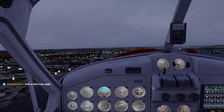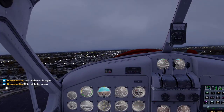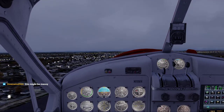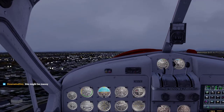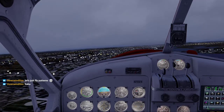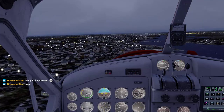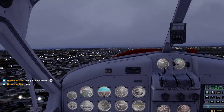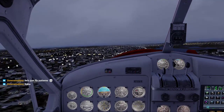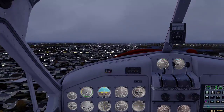Plum Island, 323 Kilo Tango, we're on the left downwind runway 10 Plum Island. This might be messy. What part of this flight would give you the indication that anything that I'm doing here on final is going to be less than textbook? Hear that? That's the textbook right there. Love it if this thing would trim for me here. Alright, there we go. There we go.